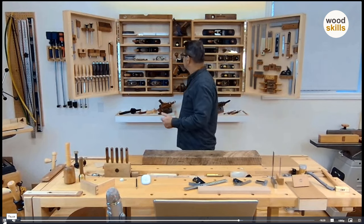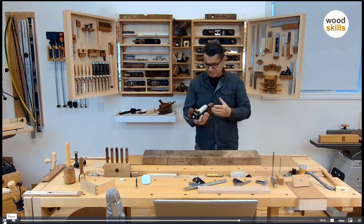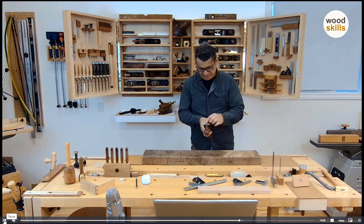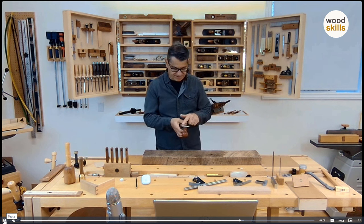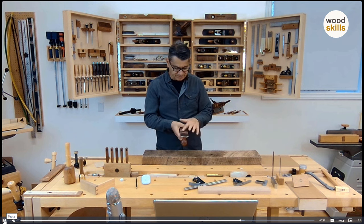It's called a scrub plane. It's a specialty plane, but it's designed with a very large mouth and a highly cambered blade, so there's quite a bit of a curve on that. The reason for the high camber is to remove material only in the middle. It's called hogging material from a board.